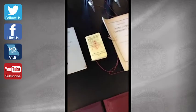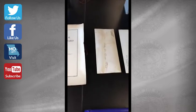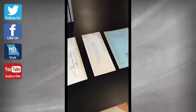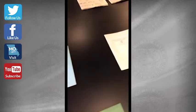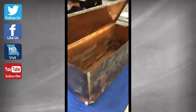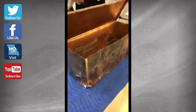There's a thing about the cornerstone. On the 23rd. It says the morning Kansas City Star. And this is the actual capsule. We had to cut into it very delicately this morning to preserve the capsule itself as well as the items. It is made out of copper.